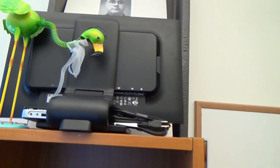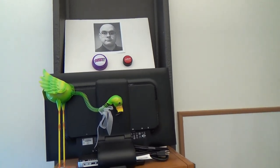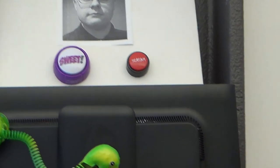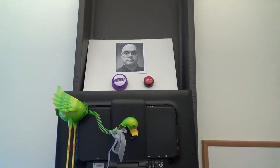Oh, I have a little Me 2.0 up there. It's hard to see at this angle, and I need to move the monitor away. It's supposed to replace me whenever I'm out of office. It says sweet and a scream. And yes, the buttons work.